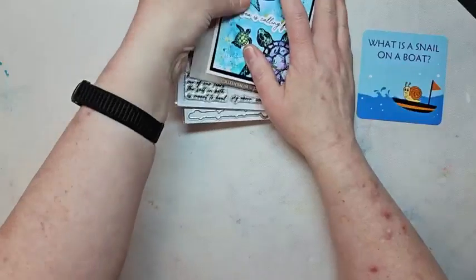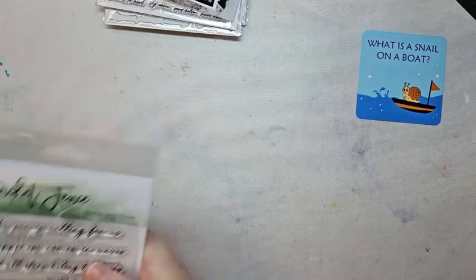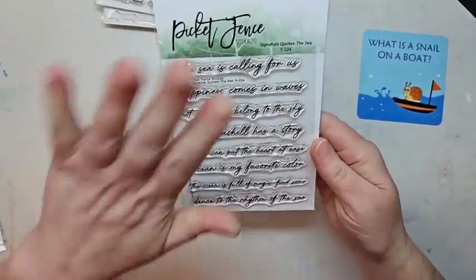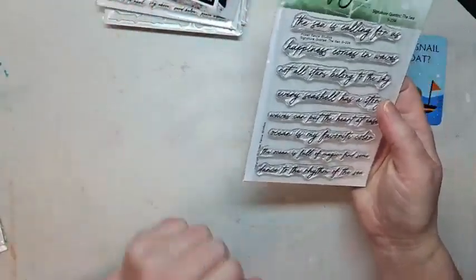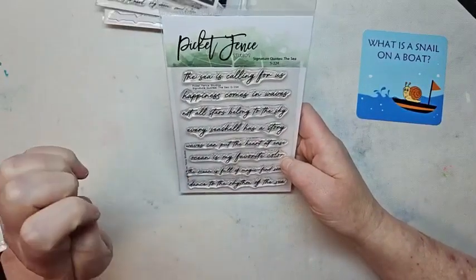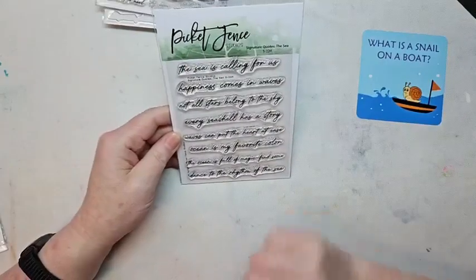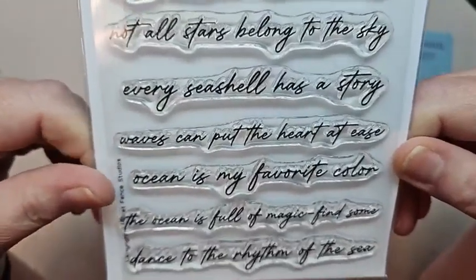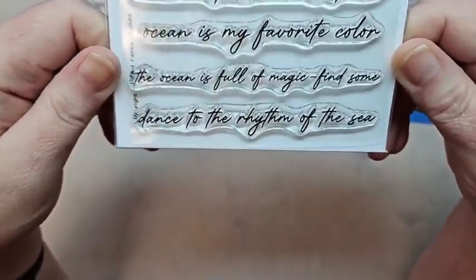Okay. Now we have, okay, this one here, this is the signature quotes for the sea. So I got this one in too because even if you aren't into coloring stamps and stamping and designs like that, we have so many nautical lines that come in the store and they're always really popular. So I thought that having the sentiment stamp set would be good to have on hand. So happiness comes in waves. And then every seashell has a story. Ocean is my favorite color. Dance to the rhythm of the sea.